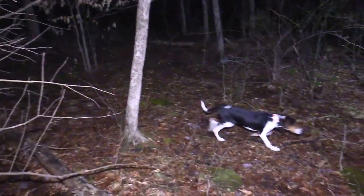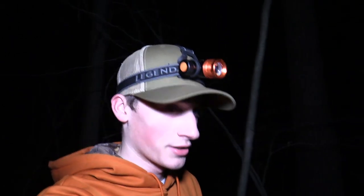Okay, we're almost at the tree that Ruger's struck on right now, and I'm kind of curious to see what Marley's gonna do. This is gonna be her first time on a tree, so a live tree with a real coon in it, but I guess we'll see what she does here.